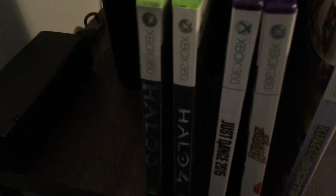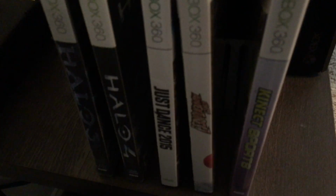So I have Halo 3, Halo 4, Just Dance 2015, Kinect Adventures, and Kinect Sports. Then I have Big Bumpin', which is still sealed, and these are all the Burger King games except for the one on the back. Then Sneak King, Pocket Bike Racer, and Call of Duty Black Ops 2.